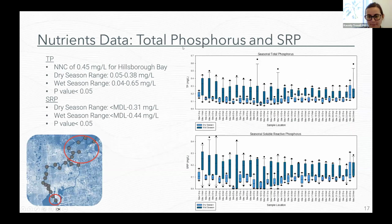Oh, and just a brief blip of the total phosphorus and SRP, because we did it. We do have significantly higher concentrations of total phosphorus in the wet season compared to the dry season, as well as the soluble reactive phosphorus.